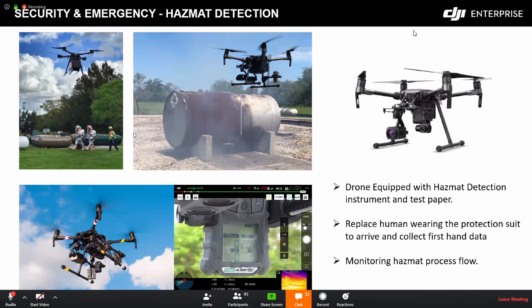Okay, let's go to the last case, hazmat detection. This is a case in America. From this picture, we can see that there is a meter equipped on the aircraft, and we can monitor the meter parameters based on the FPV camera. So we can take off this aircraft and send it to the hazmat area. Then the meter can monitor the hazmat. At the same time, the meter is shown on the screen, and our FPV camera can monitor these parameters to realize detection in a remote area, at a remote distance.